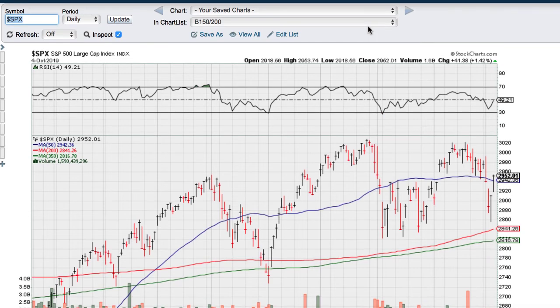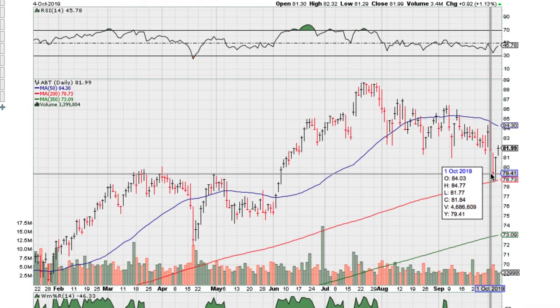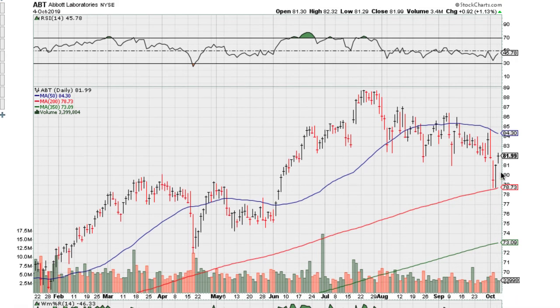Really any time this one gets close to its 40 week, as it just did in the week, you can see it bouncing off there. Anytime it gets down there, that's not bad. If this one came down back to about 80 again, it's something I could look at right there.